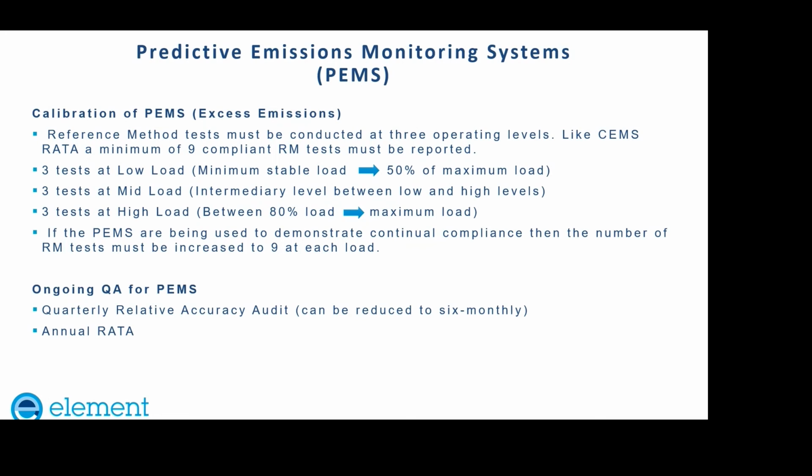The RAA, according to the US EPA, assuming in your first year everything seems to be working very well and you can prove that, for PEMS you don't need to do quarterly, you can reduce that to 6 monthly. But again, on the basis that you've done a year or two's worth of monitoring and everything has shown to be fine.